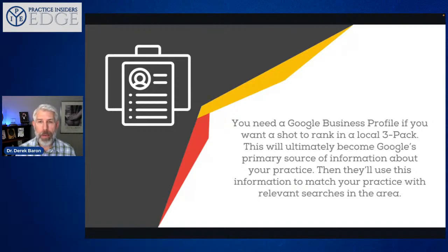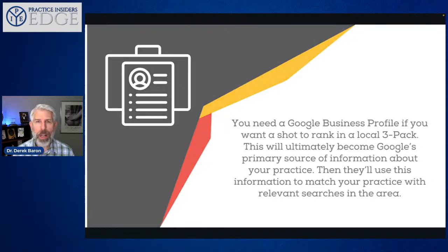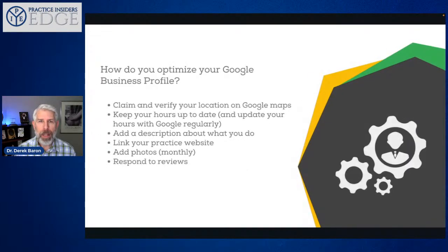Then they'll just use this information to match your practice with relevant searches in the area. So how can you optimize your Google Business Profile? Make sure you claim and verify your location in Google Maps. Keep your hours up to date and update your hours with Google regularly.